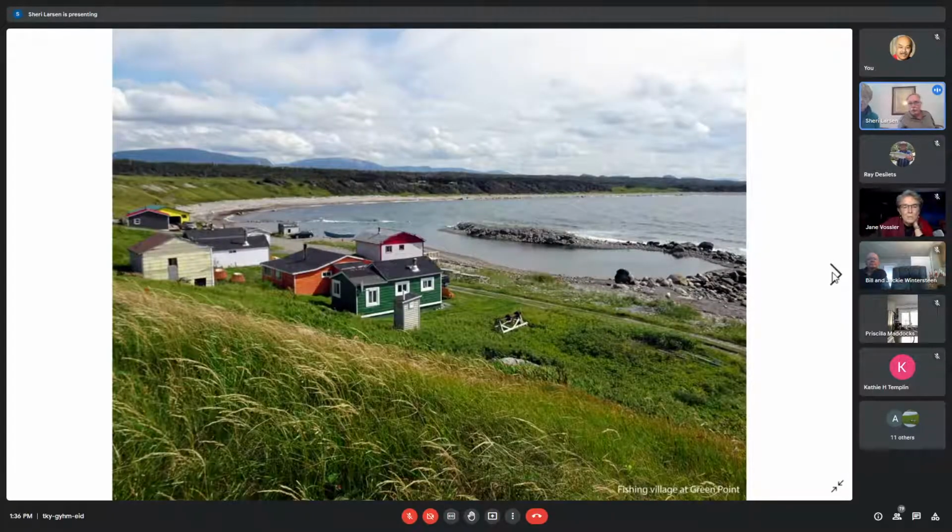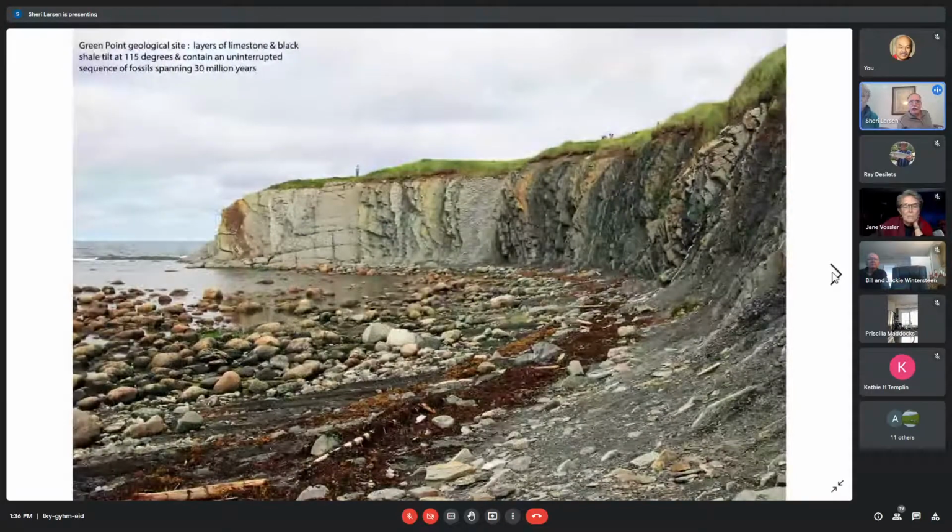One of the first places we went was a place called Green Point, which, okay, it's a nice little fishing village, but it has a geological site, and I'll give a 1-minute explanation of the geology of Newfoundland. It's extremely complex. Newfoundland, 600 million years ago, was lying at the edge of a shallow ocean, and some of the earliest life was living in this ocean. And it was depositing on the bottom as things died, and sediment went down to the bottom and formed rocks.